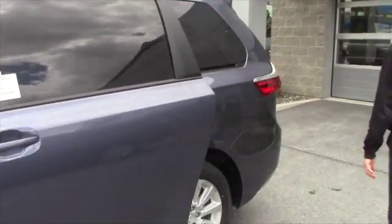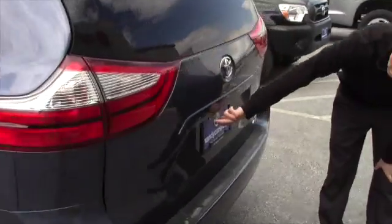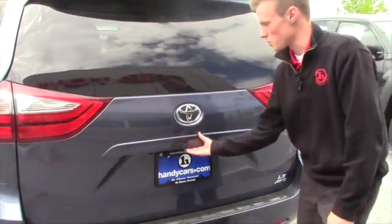As we come around to the back here, right up underneath the tailgate, we're going to have that backup camera, which is going to come standard on the LE. So whenever you throw it in reverse, it's going to give us that projected path of what's behind us.